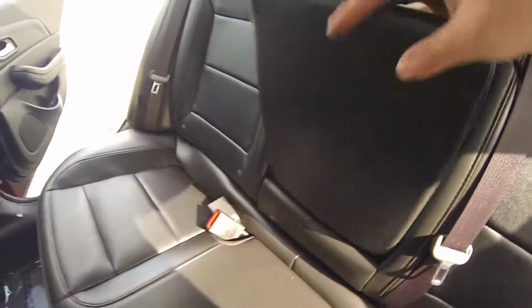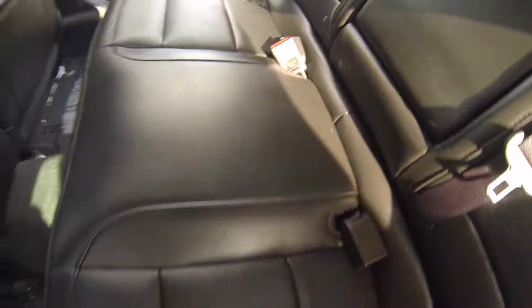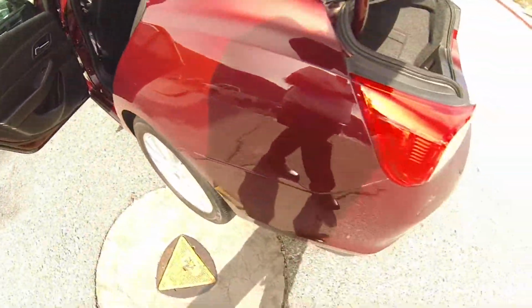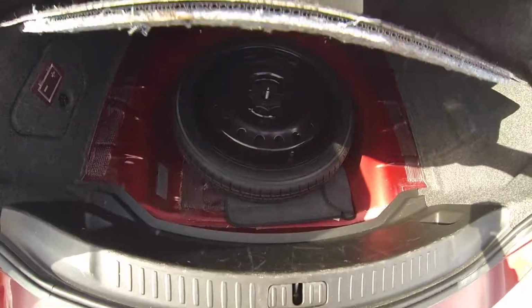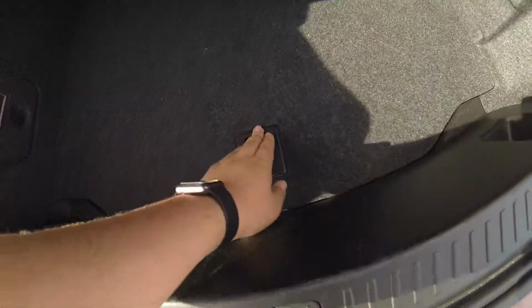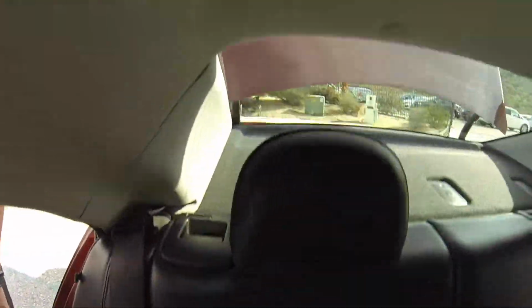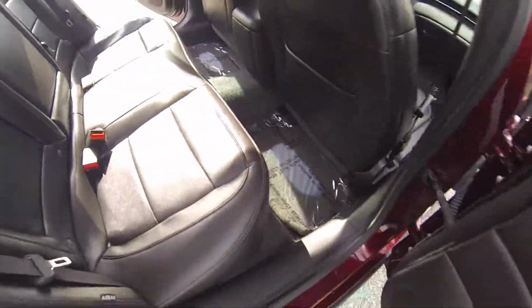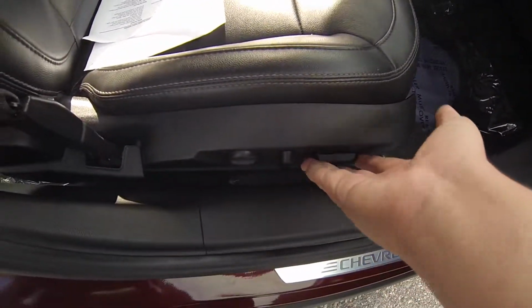Very clean interior. There you have your cup holders. Very spacious trunk. As said earlier, powered passenger.